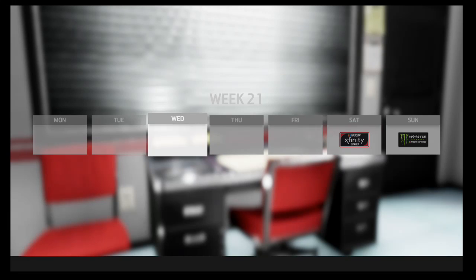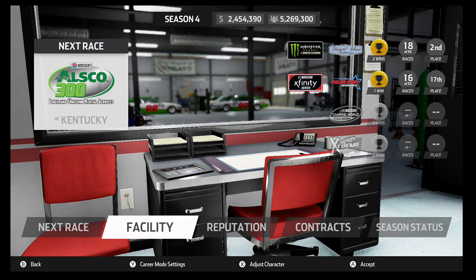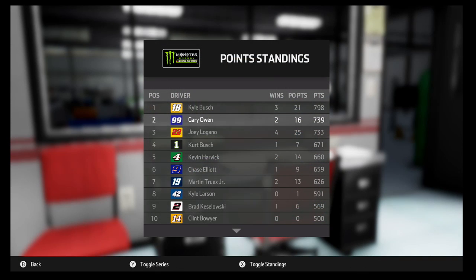In the next episode, we do have Kentucky, which is one of the tracks, about 1.5 miles in this game, that I struggle at: Kansas, Chicagoland, and Kentucky. So Kentucky is going to be, once again, an interesting one. Hopefully we can run pretty good at the track. I feel like we'll have speed. It's just about keeping the car clean, and hopefully we can pull that off.